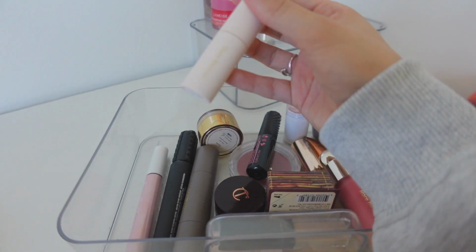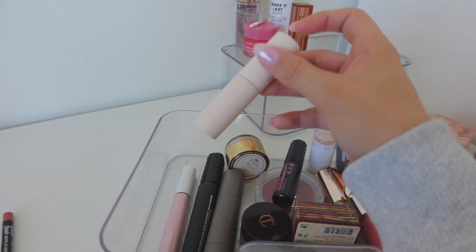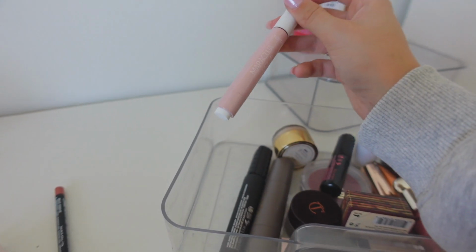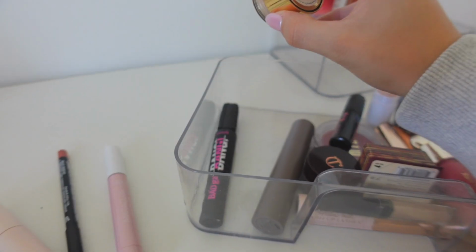My Rare Beauty mascara. This is the volumizing one. I don't really know what it's called. Let me see. It does not have a name, but this is the volumizing Rare Beauty mascara. My Maracuja from Tarte. I love this. This is a super thick lip gloss, so I only kind of dab it onto my lips and it looks really nice. My Merit blush.